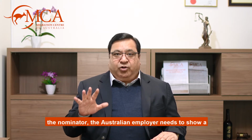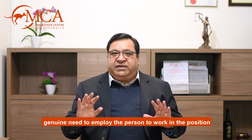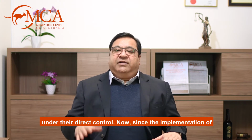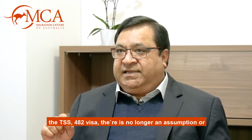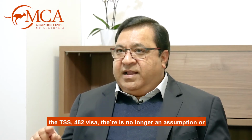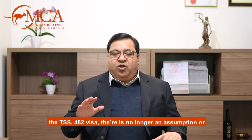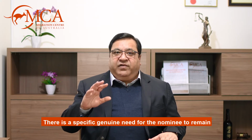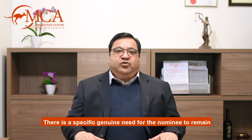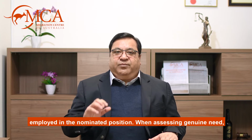Under this stream, the nominator, the Australian employer, needs to show a genuine need to employ the person to work in the position under their direct control. Now, since the implementation of the TSS 482 visa, there is no longer an assumption or automatic right to a pathway to permanent residence. There is a specific genuine need for the nominee to remain employed in the nominated position.